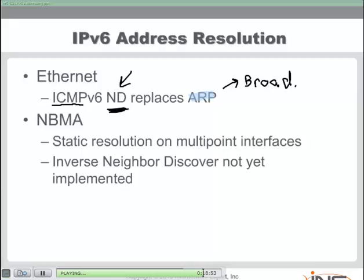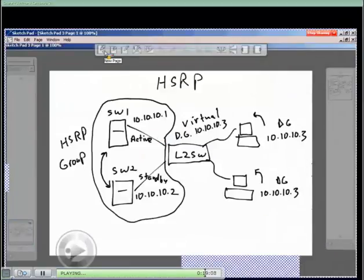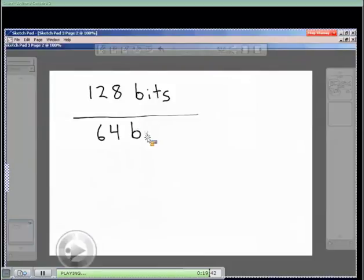So I don't have an official slide for it, but let's go ahead and review this information with a couple of questions that I will pose to you. Okay? Let's go through some review questions, just kind of informally here on our whiteboard. The first question, how big is an IPv6 address? And we know the answer, 128 bits in length. Great. How big is the host portion? 64 bits in length. Awesome.